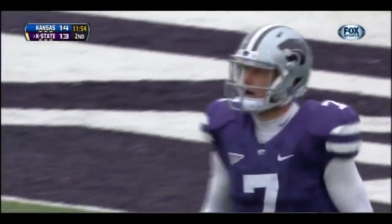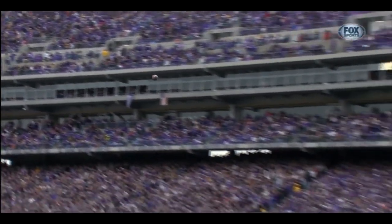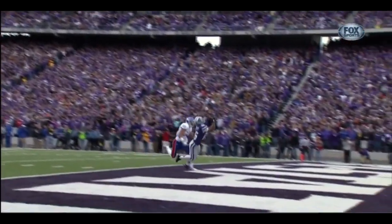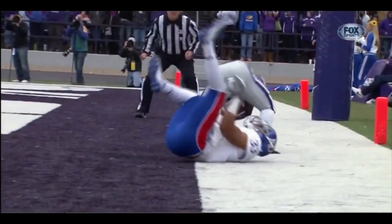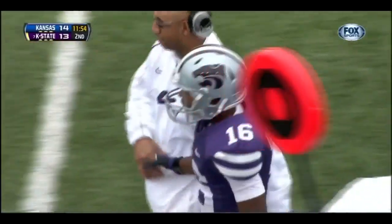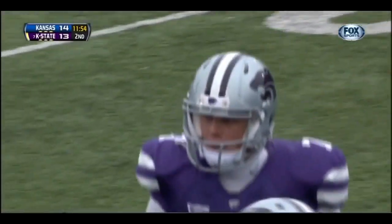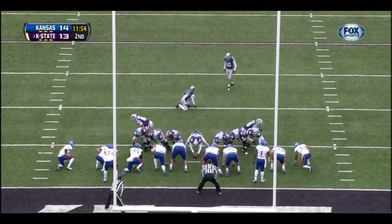They're the number 7 ranked team in the country for a reason. They respond, a 34-yard touchdown pass to Tyler Lockett. This was a predetermined play called really in the huddle. They knew it, he locked on him, it was a one-on-one situation, and really all he had to do was put the ball over the defender and let his receiver that has the speed run and make the catch.